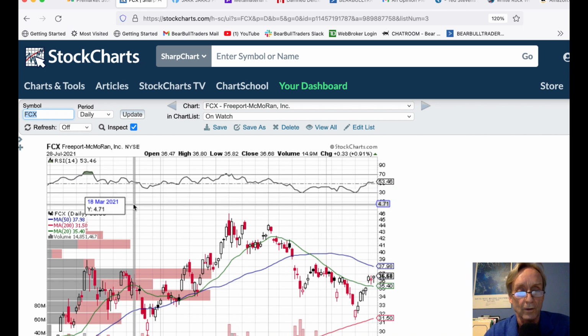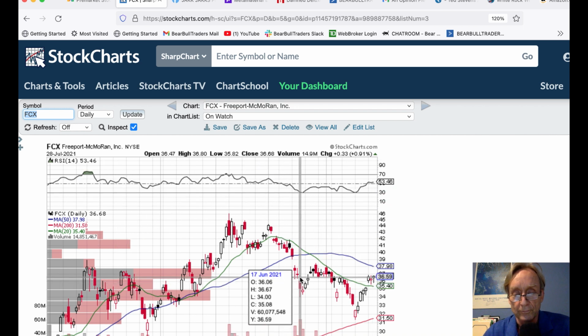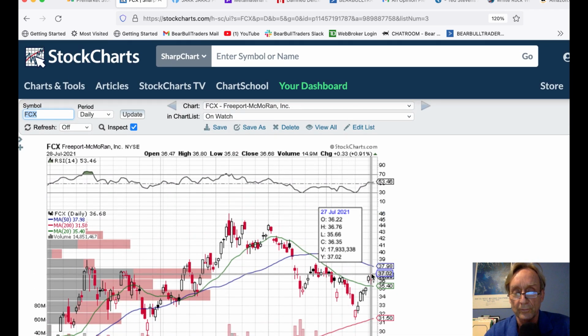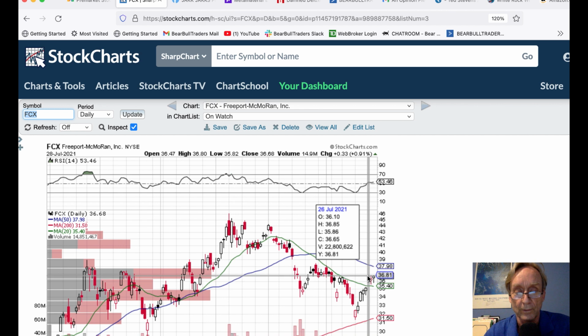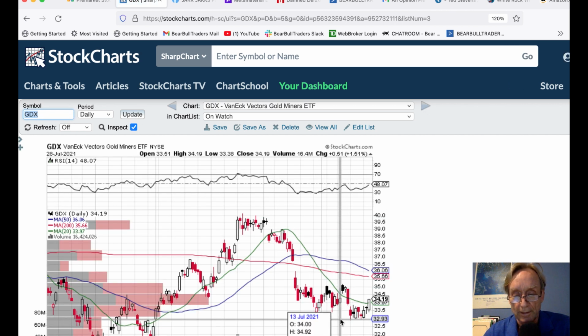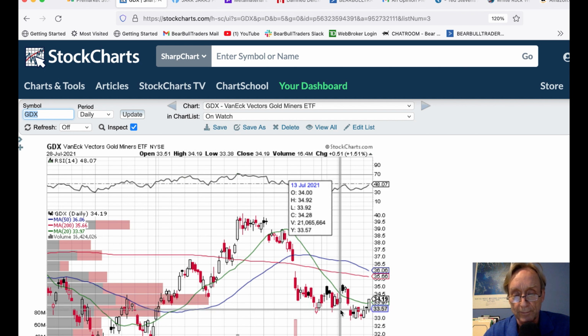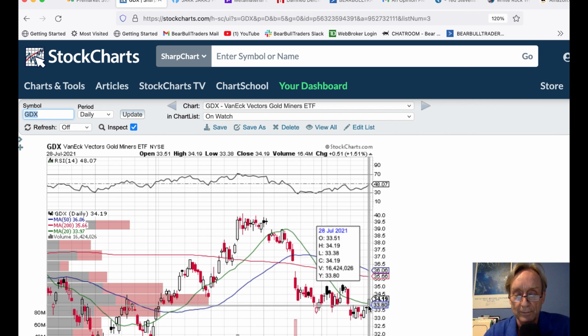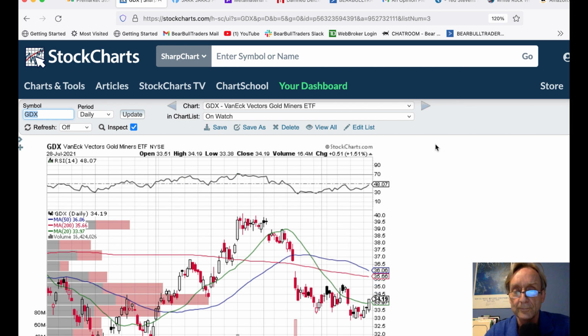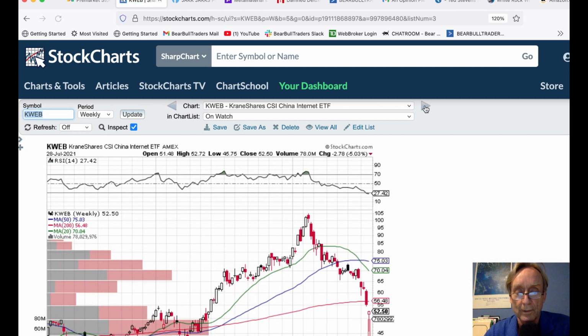FCX, again, this is copper and gold. I think this will do well, especially if the US dollar continues to drop here. So this is something that looks like it's ready to break out. GDX, I was looking at a possible breakdown on the weekend, but it looks like it's catching a bit of a bid here. Might be worth adding some and then adding some more if we can break through this 35 level. So I'll be watching that.